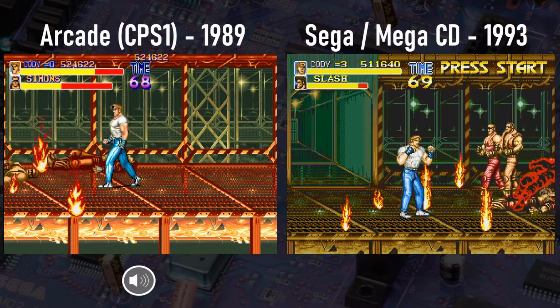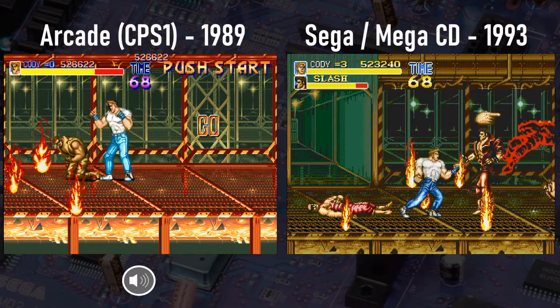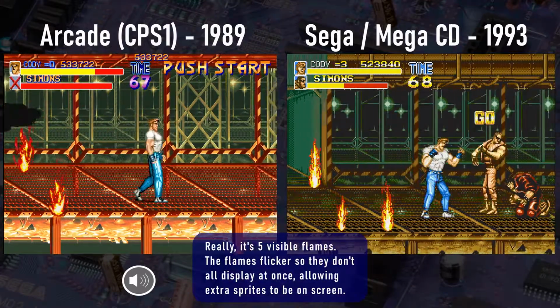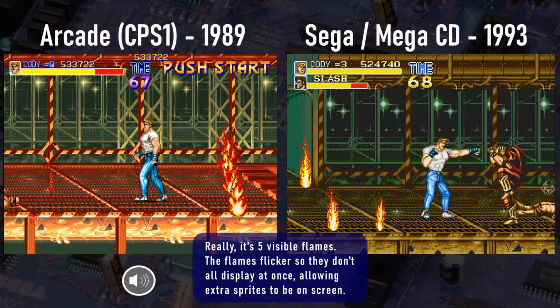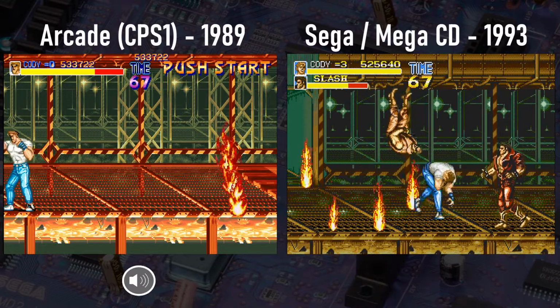And right here, we catch a rare glimpse of slowdown in the CD port, primarily when there are 12 flames and 4 enemies on screen at once. FFCD does have a few instances where it slows down, but thankfully it's uncommon.